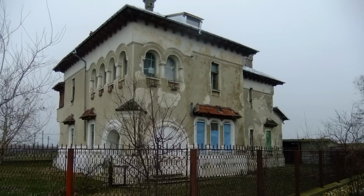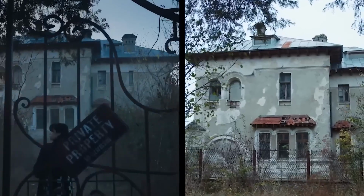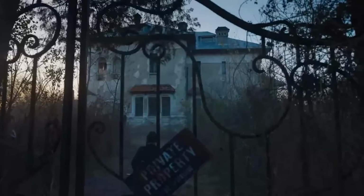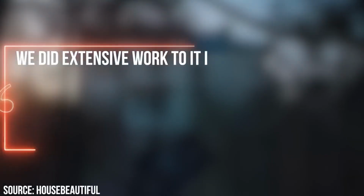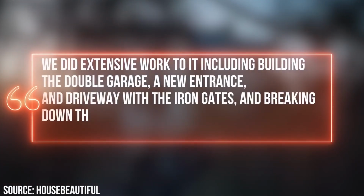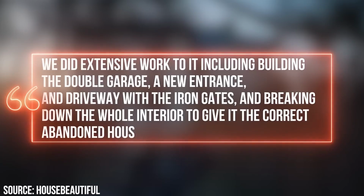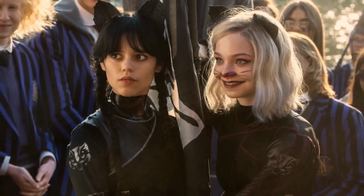Another scary building close to Nevermore in the show is the Gates family mansion. The scenes at this mansion were filmed at Conasul Olga Gresanu, another old house in the countryside just a little outside of Bucharest. The production designer of the show, Mark, explained how they did most of the work to make this building suitable for Wednesday Addams when he said, "We did extensive work to it, including building the double garage, a new entrance and driveway with the iron gates, and breaking down the whole interior to give it the correct abandoned house look."